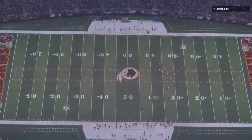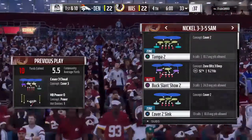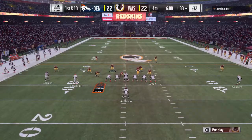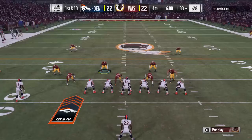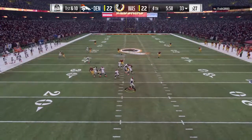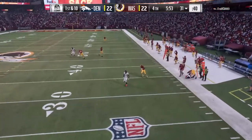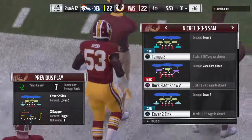Back now at FedEx Field. All even as we get ready to start the fourth. Now Lynch on first down. Flushed out right. And he will go down outside of the pocket for a sack. Tried to get away, but could not.